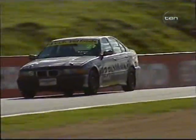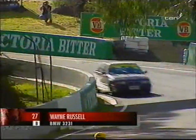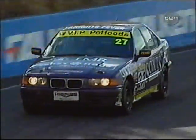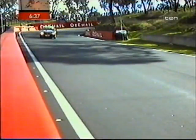This is Wayne Russell in the Class B Sports Touring Class BMW 323. Good to see the Scout Association have come on board to back this car for the weekend, along with Dynapack. And Hollywood Russell from Newcastle has been a great campaigner of GDP since he jumped into the category some years ago. Dib, dib, dob. We know where you grew up, didn't we?